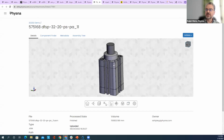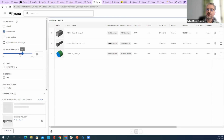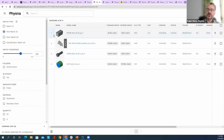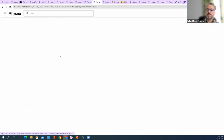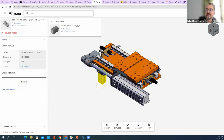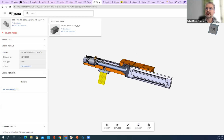And now note that this is actually an assembly, and I can perform a search, just adjusting the tolerance level over here. Look at how interesting. From a picture, I was able to find the 3D object, and I was even able to find the assembly that holds that object. So quite powerful to go from 2D to 3D and find the objects. Well, let's take it to the next level.